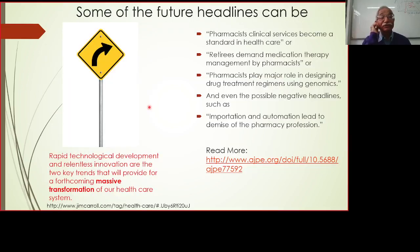So what we would like to see is that some of the future headlines can be: pharmacist clinical services become a standard in healthcare. That's what we want to see. Or retirees demand medication therapy management, MTM, by pharmacists. Or pharmacists play a major role in designing drug treatment regimens for genomics. Or even the possible negative headline can be that importation and automation lead to the demise of the pharmacy profession. And I will talk about this at the end. It's not in the slide, but I will tell you how things are changing and big problems are coming up for the pharmacy profession.